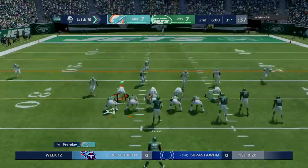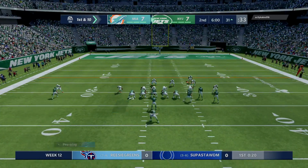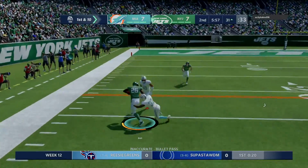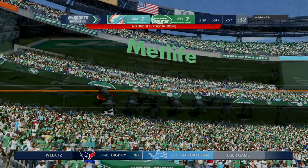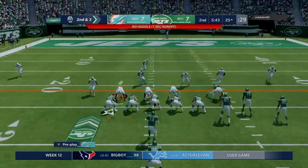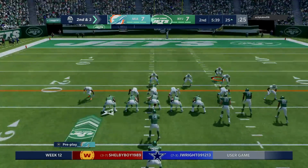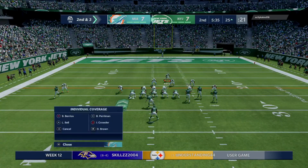Now after the run by Bell, here's another first and 10. Out of the shotgun, here's Darnold. Throw left side, complete. It's Bell. Give him 7 on the play, and that'll make it second down. Able to get 7 on that first down pass play. Second and 3 at the 25-yard line.